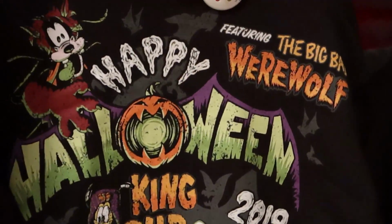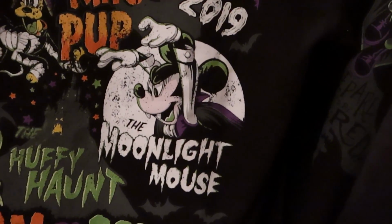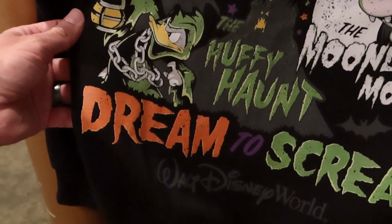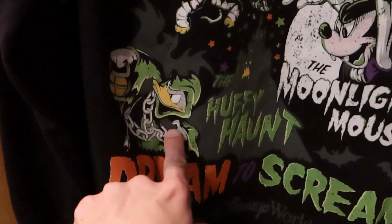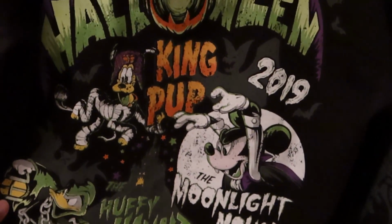Oh my goodness. This has so much stuff on the back of it. Featuring the Big Bad Werewolf, Happy Halloween, King Pup, 2019 The Moonlight Mouse, The Huffy Haunt. What is that? Dream to Scream, Walt Disney World. Is this what you call Donald the Huffy Haunt? That's very strange. This is $50. It's another zip-up hooded sweatshirt, which I haven't seen very much of around the park.